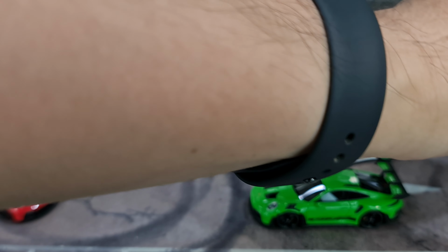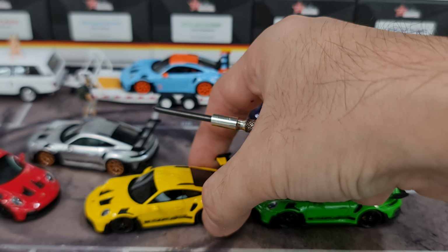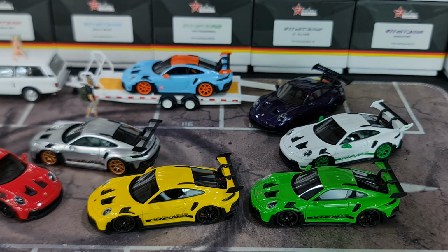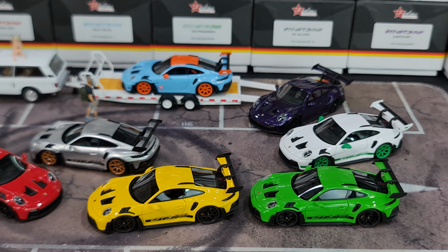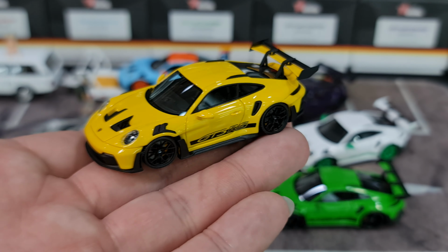Okay, let me get the yellow out. Oh, look at that, putting the yellow into the mix. Oh, beautiful, beautiful. And I can tell you about the carbon fiber reinforced plastic. Okay, for the doors, front fenders, roof, and front lid.